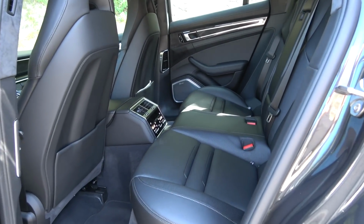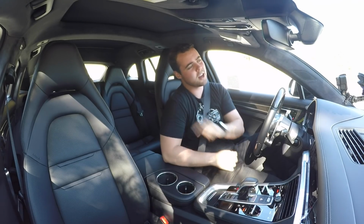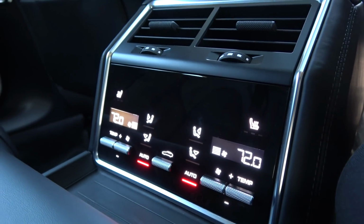In the back, you can opt for rear view entertainment if your rear passengers are a little bit needy. 10-inch displays come there on the seat backs. We've also got a little console down there to control the climate, the radio, as well as navigation.